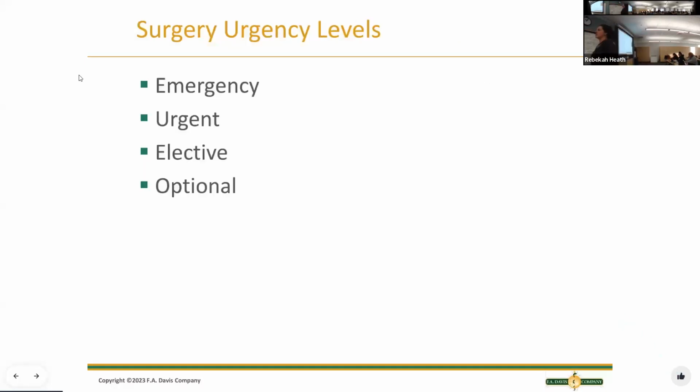So, surgery urgency levels. An emergency surgery is where somebody's probably going to experience loss of life or limb if they don't have surgery, usually within, they need it right now.